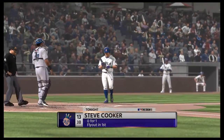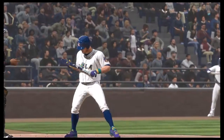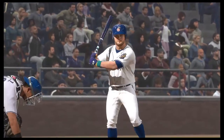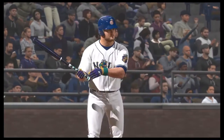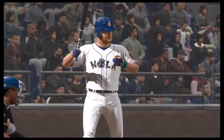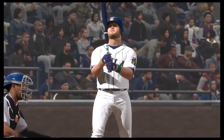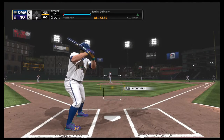Next will be the cleanup hitter, Steve Cook. And Dan, it seems like this starter is just dominating the game right now. Feels like we're seeing a lot of 3 up, 3 down innings. No doubt about that, Matt. Hey, I've enjoyed watching him go about his business, but I'm also interested to see if this offense can figure out a way to get a couple of cracks in his armor before it gets too late. Yeah, that remains to be seen.